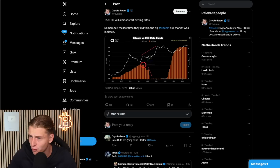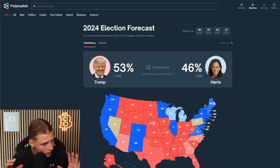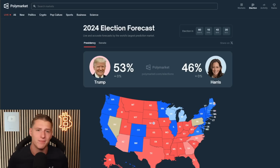So that is of course going to be massive, and the last time the big Bitcoin bull market started was whenever the Fed started to cut the rates and more liquidity was getting injected in the market. And exactly 60 days from now, we're going to have the US election, which is most certainly going to cause more volatility and potentially more upside for crypto as well. So great things are developing, but right now it is extremely boring. I am very much aware of that, and it's most likely going to stay this way for at least the coming 30 days. But after that, guys, it is going to get interesting.